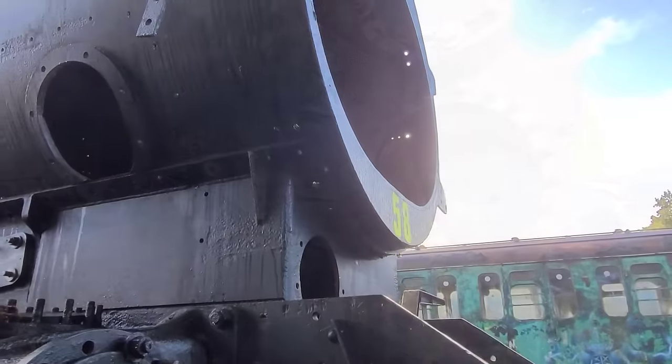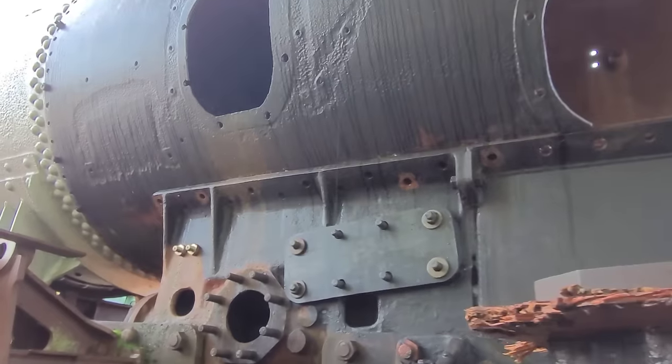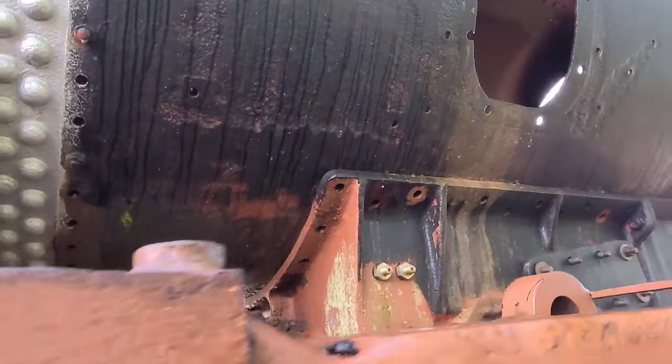The bolts on the front of the smoke box, as you can see, have been taken off there, all the way along the saddle has been taken out. As we take a peep just behind the saddle there and underneath, the bolts there have been taken out as well.